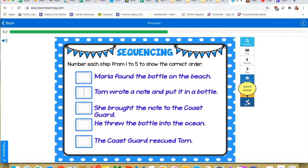Okay, so what's got to be the first thing that's going to happen? So it sounds like Tom is lost somewhere and needs help, right? So would Maria find the bottle? Would Tom write a note and put it in the bottle? Would Maria take it to the Coast Guard? Tom throw it in the ocean, or would the Coast Guard rescue Tom? Well, the first thing is, if Tom's out there lost, he wants to be found, right? So he's going to have to write a note and put it in a bottle.